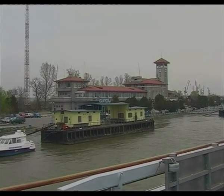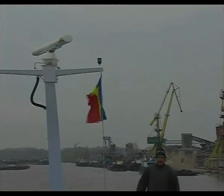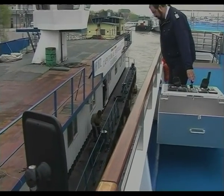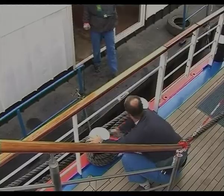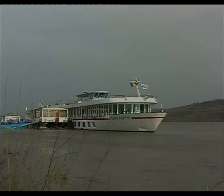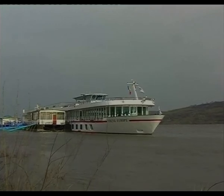Navigation below this point can be difficult. It's too easy to run aground on sandbanks, which tend to move, and the flat, marshy terrain is boring for tourists. So, from here, it's by coach to Bucharest, then on to visit the Delta.